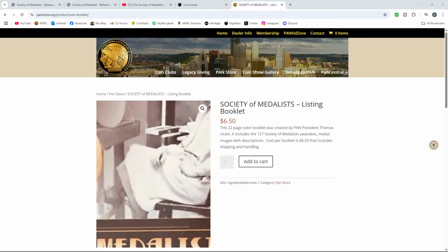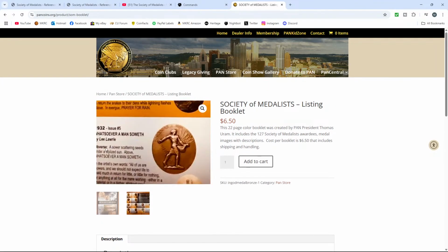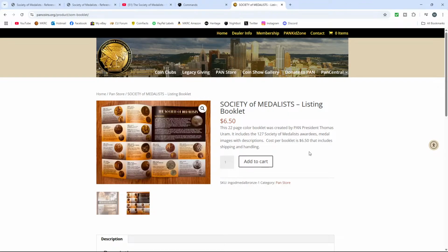And it's a 22-page color book that goes through them all. Basically, it's exactly what's on that website I just showed you. Just shows all the listings. So if you want a 22-page booklet, apparently it's not that expensive. Cost per booklet $6.50, which includes shipping. I mean, it's got to cost them at least $3 or $4 to mail it to you, right?